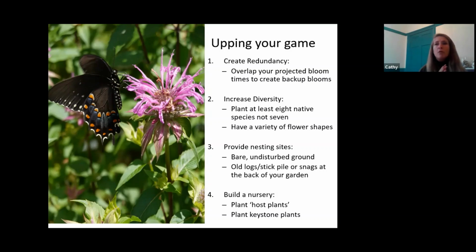Diversity. So the name of this talk, I think when we put it out there, was Plant 7 Native Plants for 6 Months of Bloom. Well, guess what? I was wrong. You really should focus on at least 8 native species. And here's the information that came out.